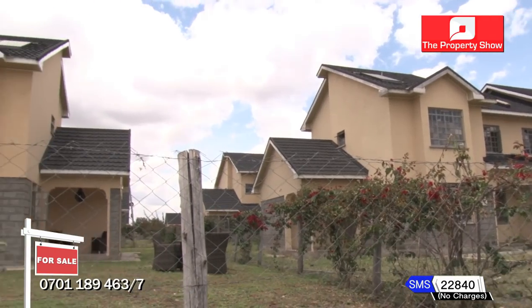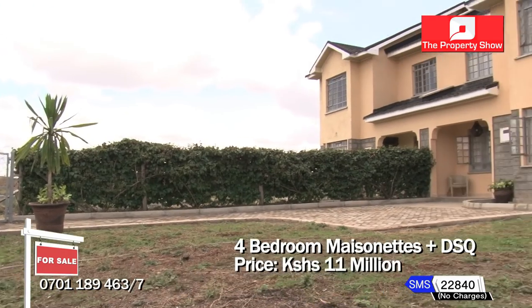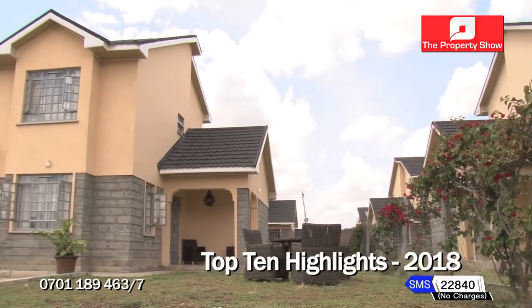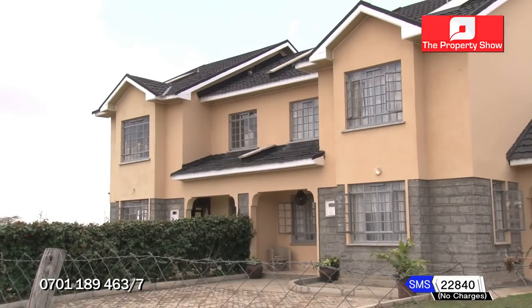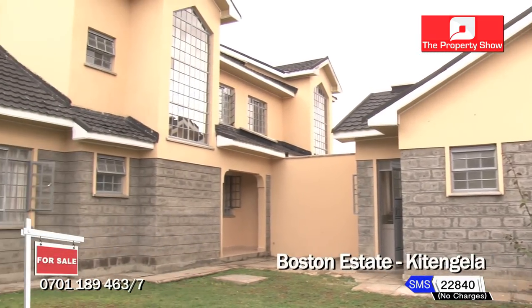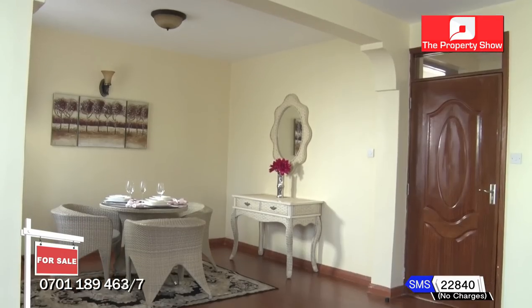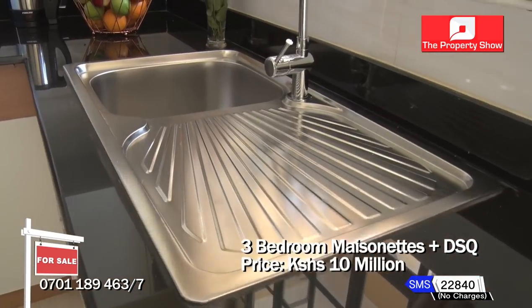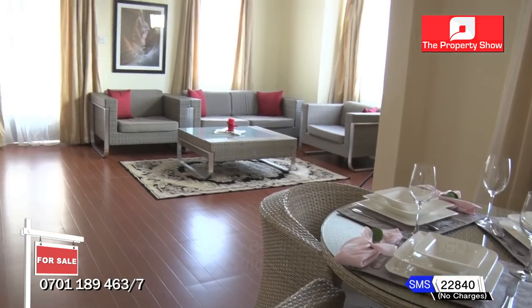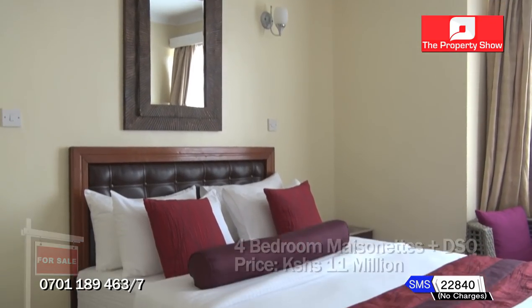Boston Estate is conveniently located along the Nairobi-Namanga Road, just 8 kilometers from Kitengela town, in a quiet and serene environment. These 3 and 4 bedroomed homes are an impressive development of 64 units sitting on 50 by 100 each. The plinth area for the 4 bedroom maisonettes is 185 square meters, while the 3 bedroom maisonettes is 166 square meters. Each house is fitted with high-quality fittings and fixtures, and all the rooms are well lit.